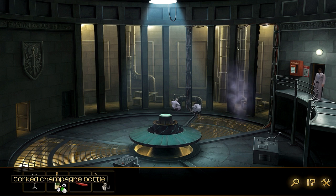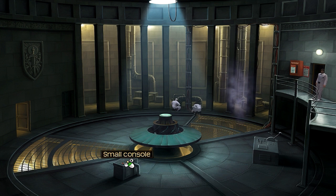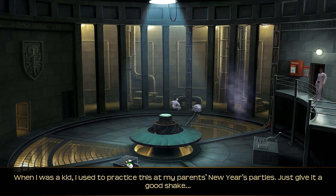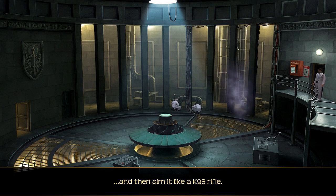Okay, so I suggest that we shake this champagne bottle and use the cork pop to try and turn on this console here, and then drink the rest of the champagne really quickly. When I was a kid, I used to practice this at my parents' New Year's parties. Just give it a good shake, and then aim it like a K-98 rifle.